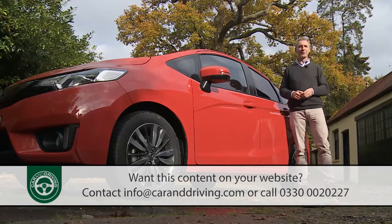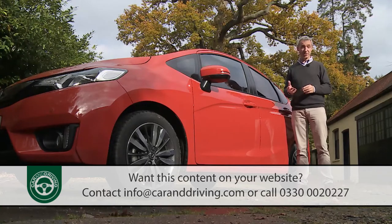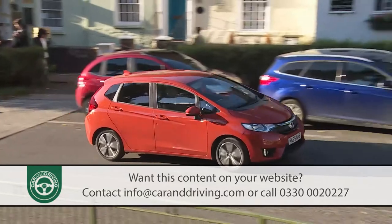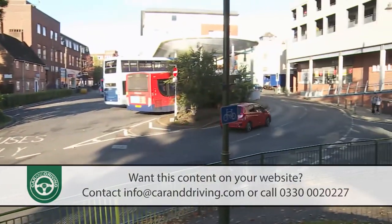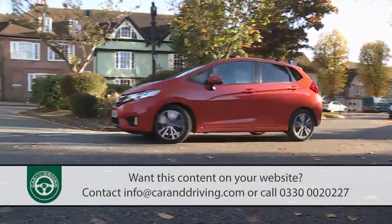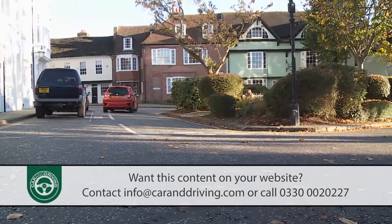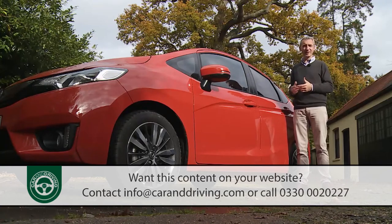On to safety, where the highlight standard fit feature across the range is Honda's City Brake Active system, an extra cost item on most rivals. It's there to scan the road ahead for potential collision hazards at speeds of under 20 miles an hour. If one's detected, then you'll be warned. If you don't respond, or you aren't able to, the car will automatically brake itself to decrease the severity of any resulting accident. And that builds on the usual features you'd now expect on a car of this kind.